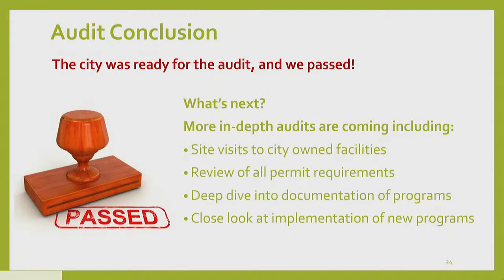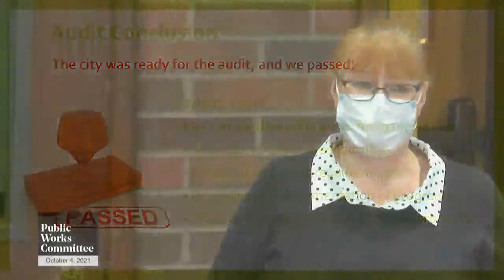Ecology told us that they're staffed up and they've made it a goal within this 5-year permit that they want to audit every single jurisdiction. And it's more of an in-depth audit. It's 2 to 3 days. So one day would be site visits of our facilities, like our shops, the golf facility, our Vactor site. The other two would be review of permit requirements, all of them, including a deep dive into documentation of programs and a really close look at where we're at with implementing the new programs.